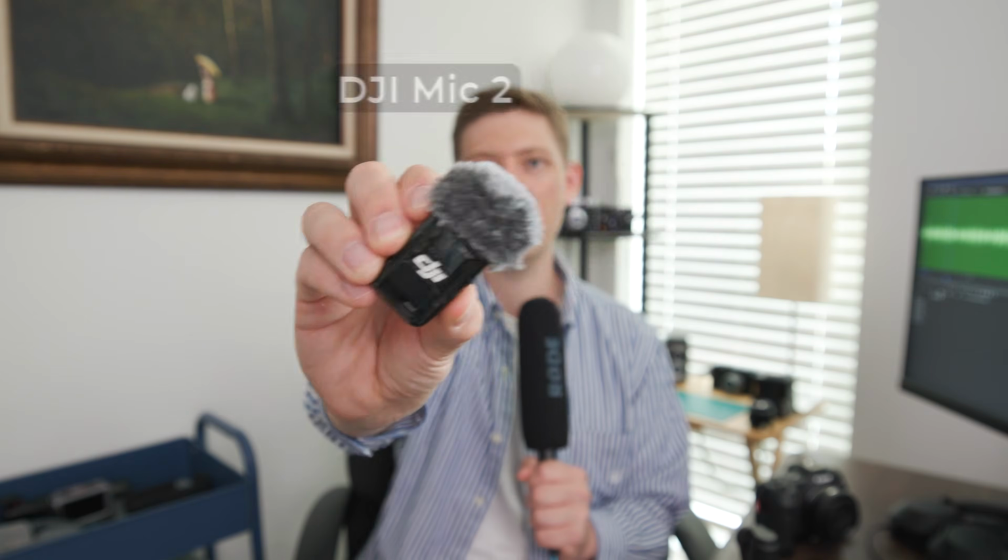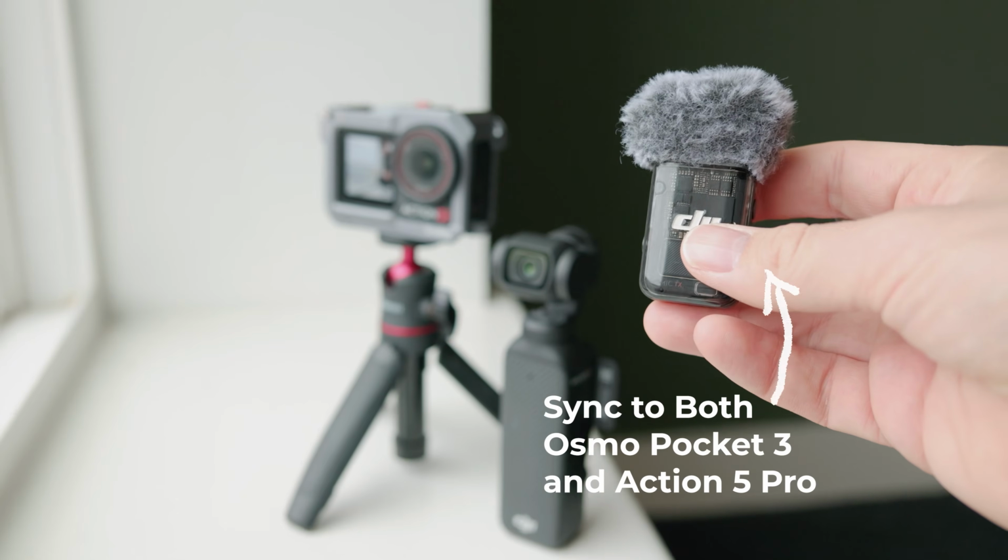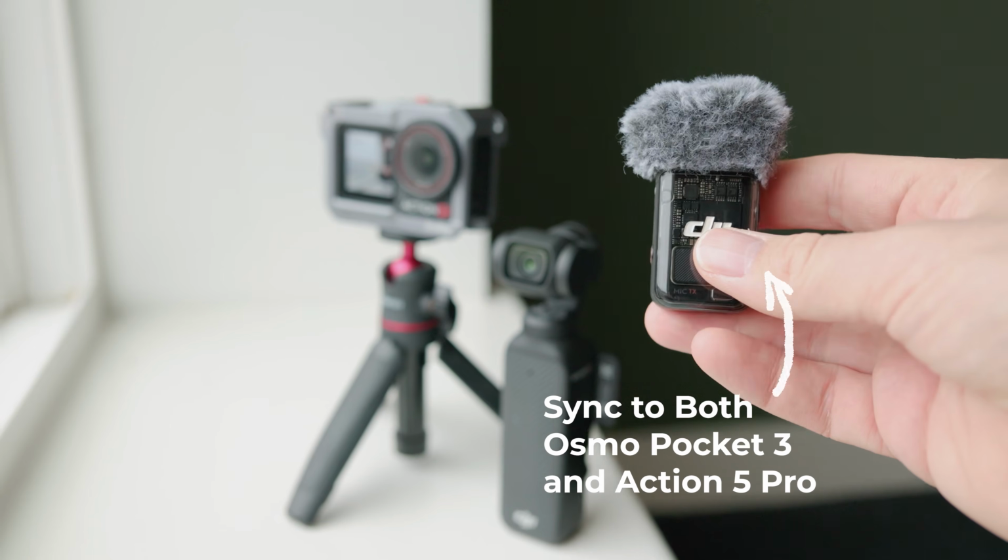Now, I do want to talk about a couple different accessories which I would recommend picking up with your new camera if you are getting into content creation. So the first thing would be a mic, right? So I have the DJI Mic 2. I think this is a great starter mic, and it does connect easily with the Osmo Pocket 3 and the DJI Action 5 Pro. I also have the OG mics, right?